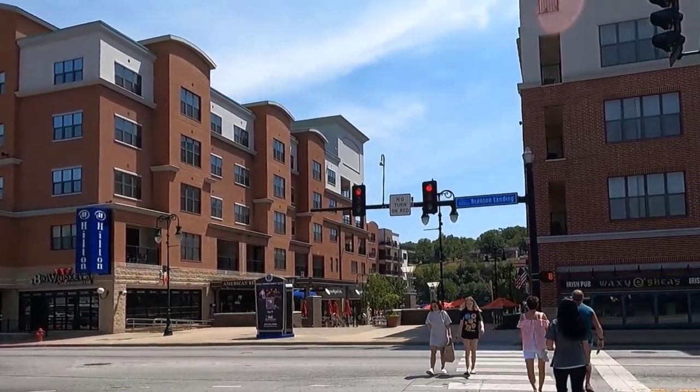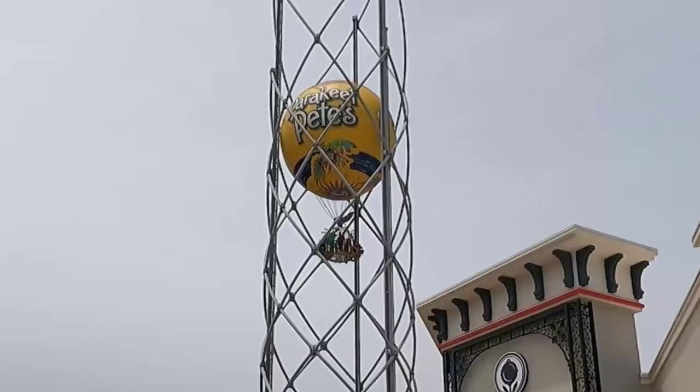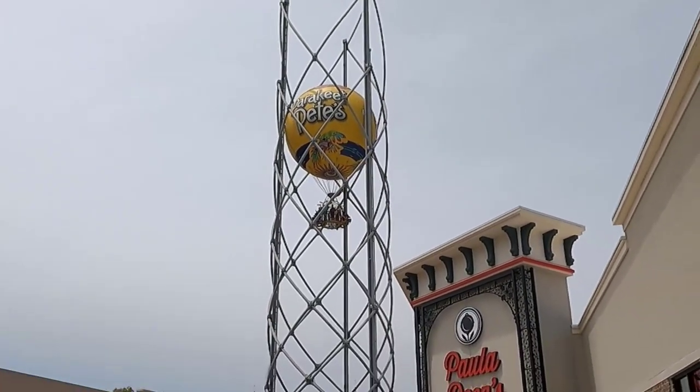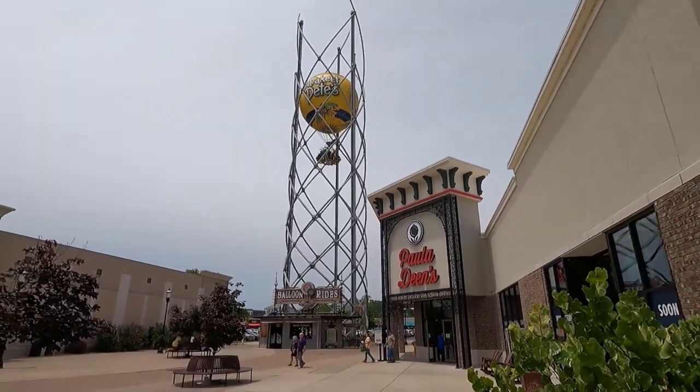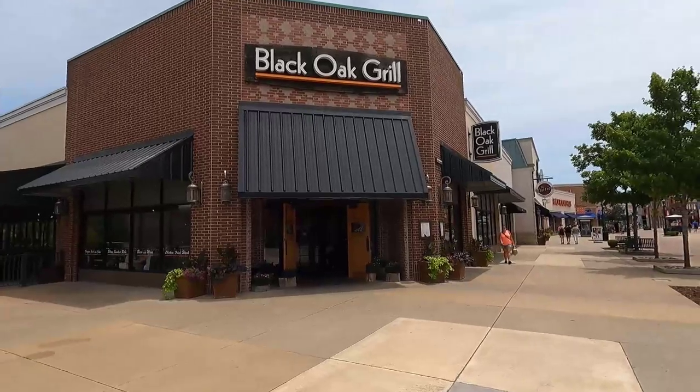If you're looking for a place to shop while the kids are entertained, especially older kids, and with great choices of places to eat all in one, then head downtown to the Branson Landing. You can even stay there if you'd like.